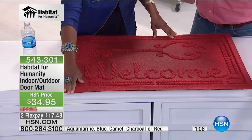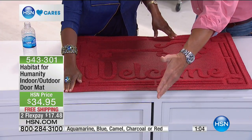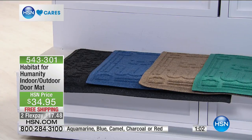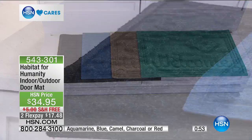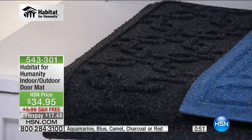Put this right when you walk in. Or that blue. Look at the aquamarine. Beautiful. That brown color, you could do that in a blue house. Camel is a very neutral color. So maybe you don't want to do the color, you want to keep it neutral. The charcoal, that's the one that Bill picked up, two of them. That's because it's just sharp. It's got little flecks of gray inside.